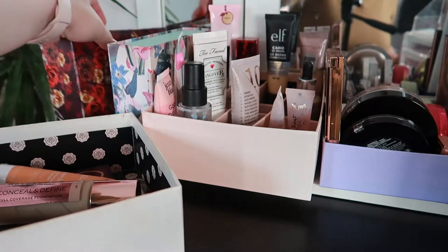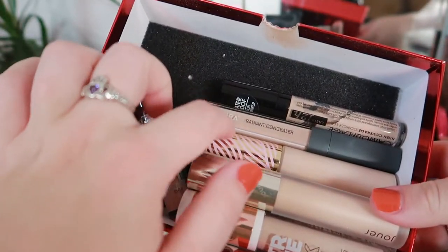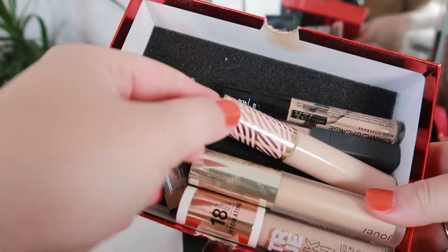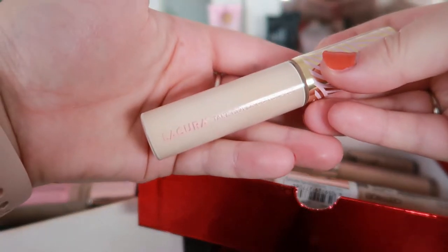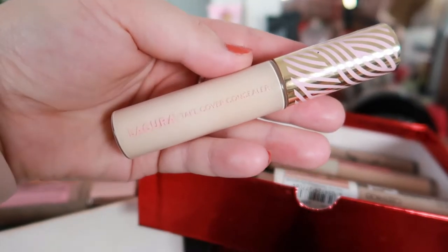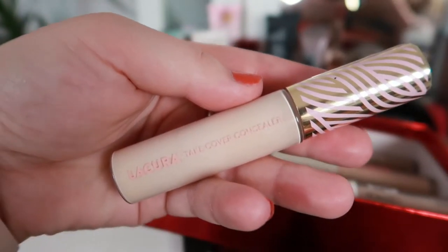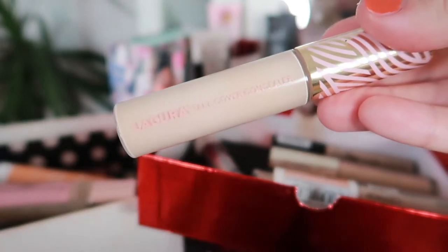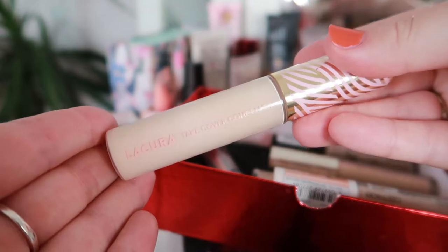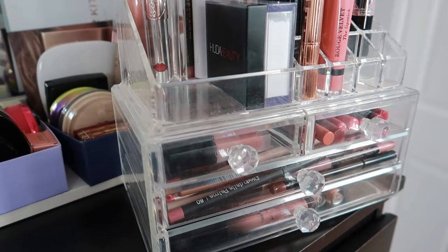Now for concealers, I have my concealers here in this little box. These are the concealers that I own, and these two are new. These are from La Cora, and I think I want to try out this one. So this is the La Cora Take Cover Concealer. This is supposed to be a dupe for the Tarte Shape Tape. I've tried it twice already, and I like the consistency. However, it is a little bit too light for me, so I'm trying to make it work, but I love the way that it looks on my skin. It's really pretty.